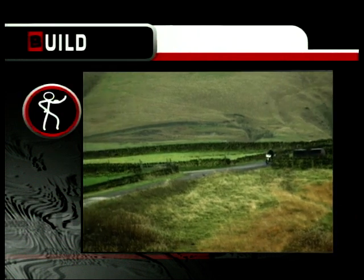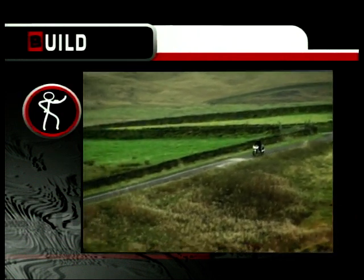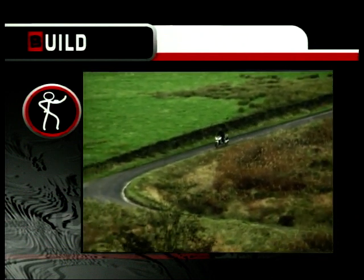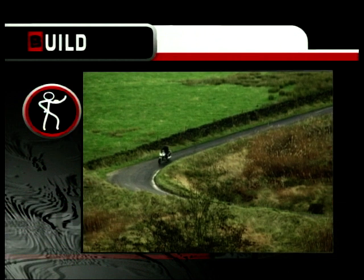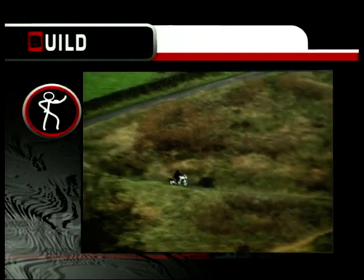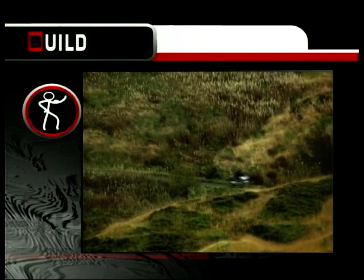Build quality? Well, Yamaha have enough experience to know how to put their bikes together properly. The TDM uses a good, solid design that has had the bugs worked out of it over 3 generations of model changes, and it's engineered and assembled to the standards you'd expect.